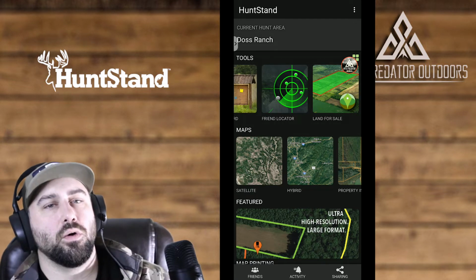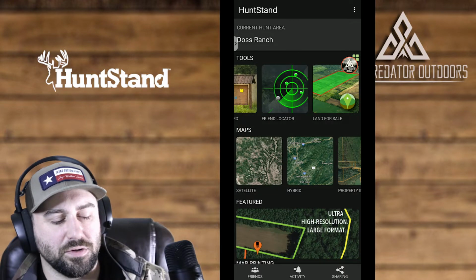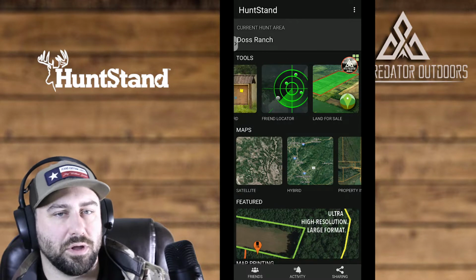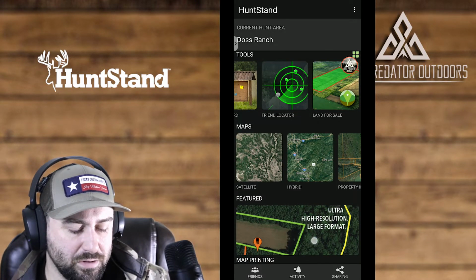And lastly, land for sale. If you're looking for your own piece of private land to hunt, this is really cool because it shows you different plots of land that are for sale, and actually links to the websites where you can see more information about them. I've got the map printing tool.